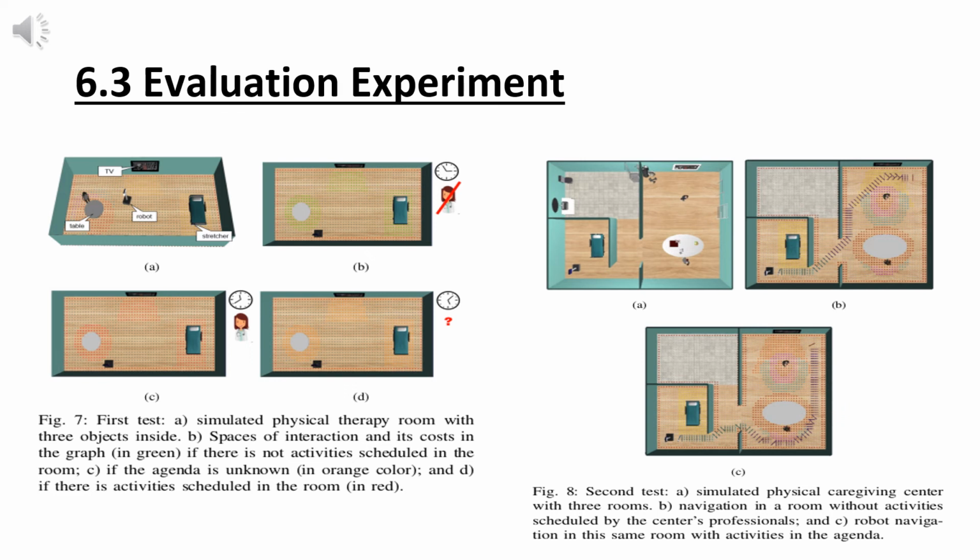The first experiment is illustrated in figure 7 and evaluates the first approach described in this paper for building time-dependent social interaction spaces. In figure A, a physical therapy room with 3 objects is shown: a TV, a circular table, and a stretcher. Previously, the activity scheduling for this room had been set by the center's professionals. Figures B, C, and D show 3 different instant times of the social interaction spaces of the objects. As appreciated, the cost of the graph is different according to the activity's agenda.